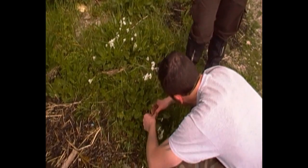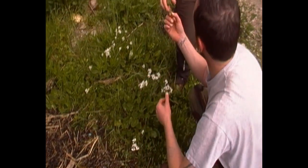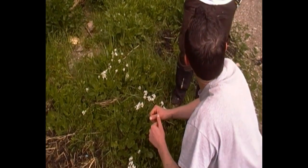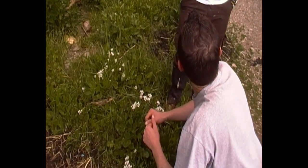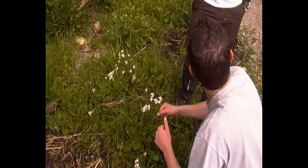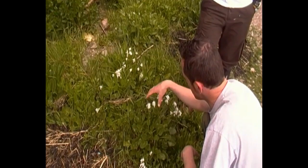Try the leaf off this. I'll find you a better one in a bit. Now it's green and it's succulent, but it's got a little bit of an aftertaste. It tastes like Coleman's mustard powder. It's got a mustard taste that kicks in at the back of it. It's exactly what dry mustard powder tastes like, isn't it? Yeah, it does. That's quite nice, that is actually.